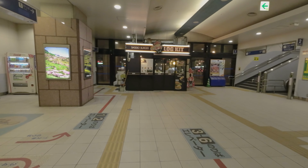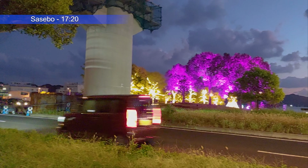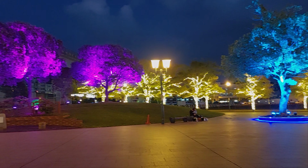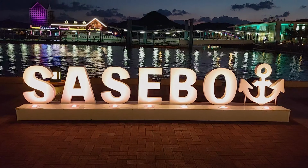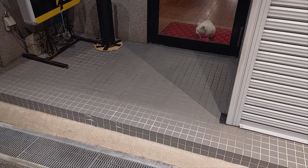Sasebo is the second largest city in Nagasaki Prefecture, after Nagasaki. There are a lot of destinations from Sasebo Port where you can go. We are taking a high-speed boat tomorrow at 7 a.m. That is the main reason we are staying here.